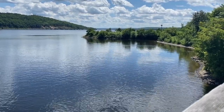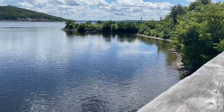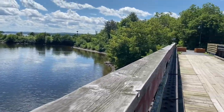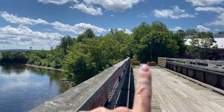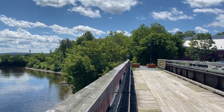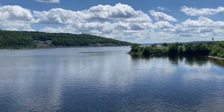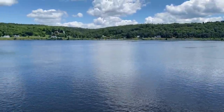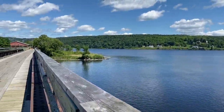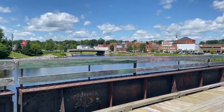So just to give you guys an idea of where I live, I am on a train bridge right now, and the salon is literally right there. It took me 5 seconds, and I just come out here and look around, see the sights. It's a bit windy, I'm sure. That's downtown.